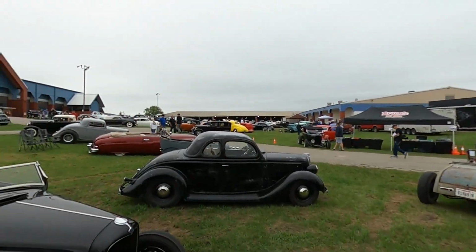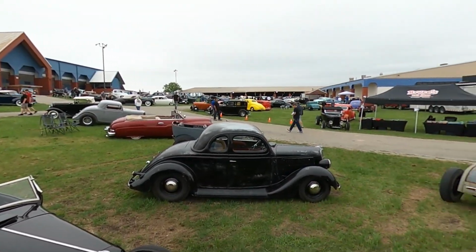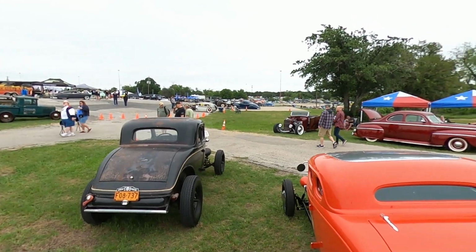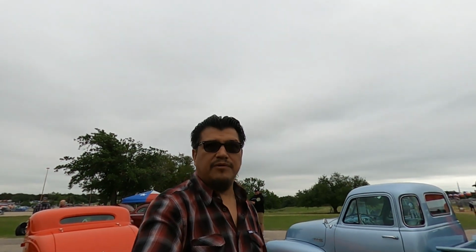Well, here we are. I'm gonna try to show you as much as I can, but it'll probably take a whole day to look at all these cars. Try to show you some of the best cars that I like. Probably won't show you everything, but you'll see some good ones.